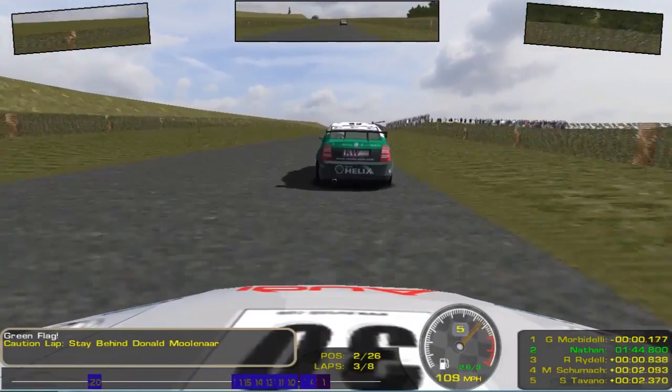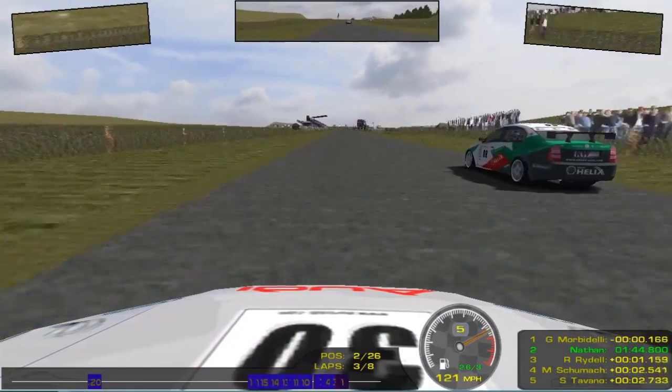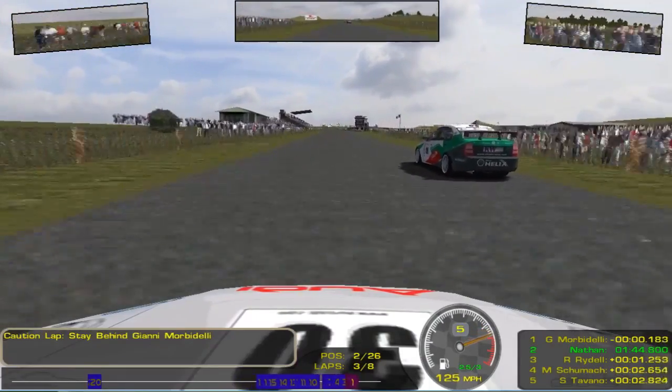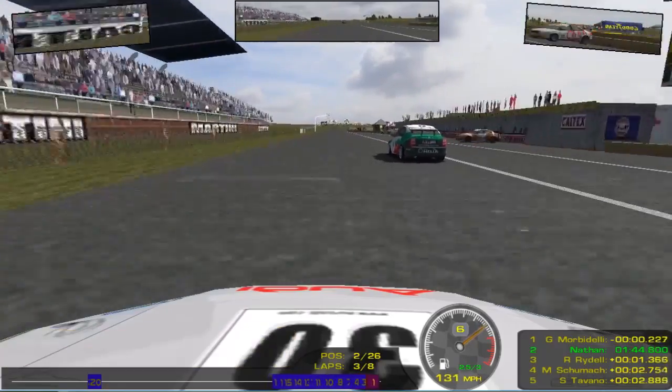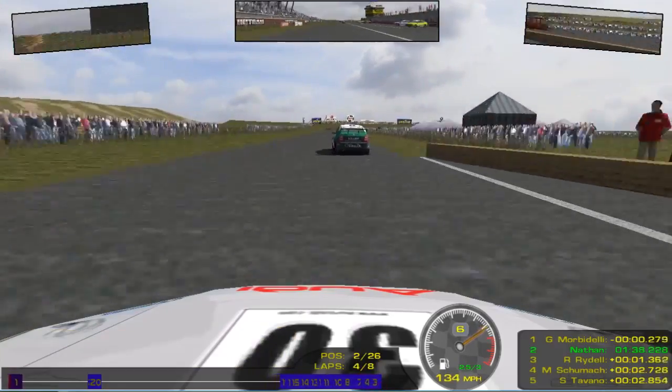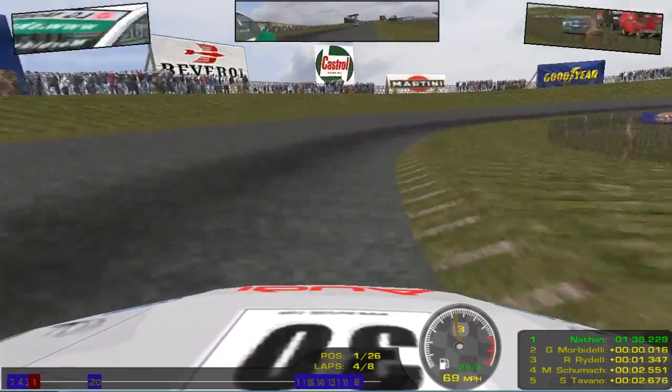Green. Right then, okay, away we go. Apparently I'm meant to be behind Moulinar, but screw that. Morbidelli, I think he might well be coming into the pits. A green flag, it still is saying to be behind Morbidelli. Please don't give me a penalty. No, okay, so I was fine to just be behind Morbidelli the entire time.